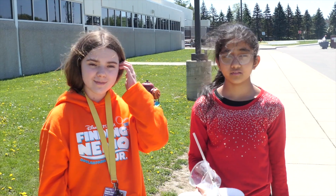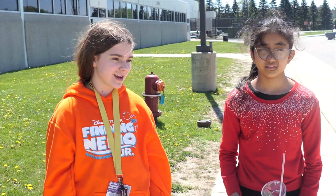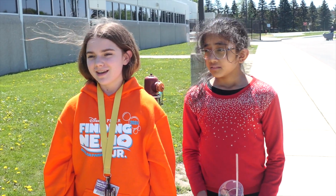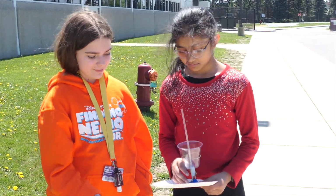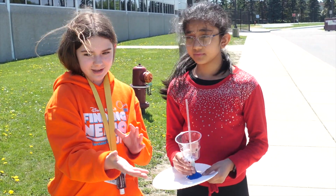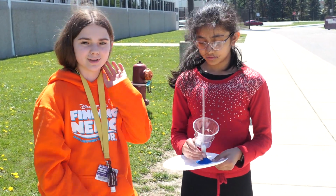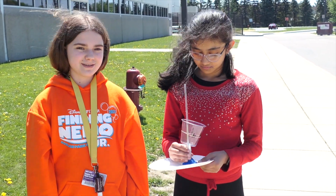Okay, so for science, we're making anemometers and wind vanes. Anemometers are used to measure how fast the wind is blowing, and wind vanes are used to see which direction the wind is blowing. So we made a wind vane, and we did north, south, east, west on it. Whichever way it'll tilt is the direction in which the wind is blowing. And Ariha can tell you about what we used to make it.